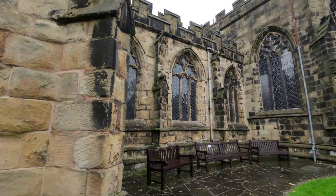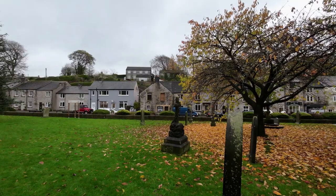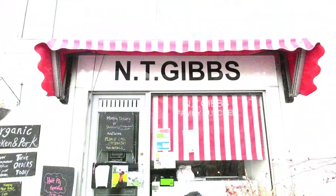Oh wow, wow. Imagine living opposite this. Little houses up on the hill there. The one on the right looks like it needs a bit of decorating. Let's see if I can go in the church.